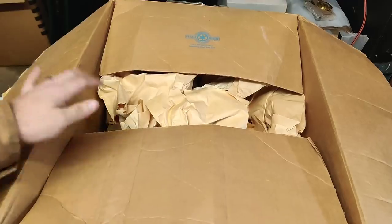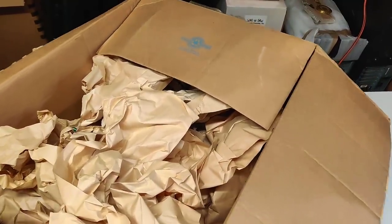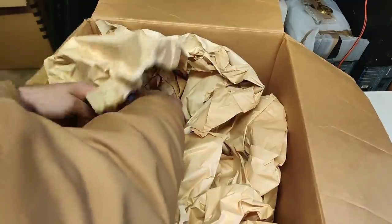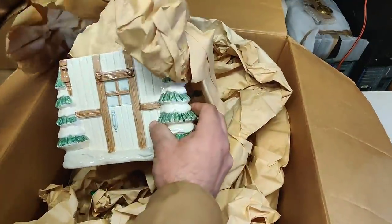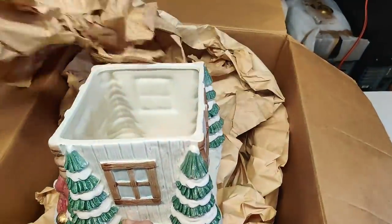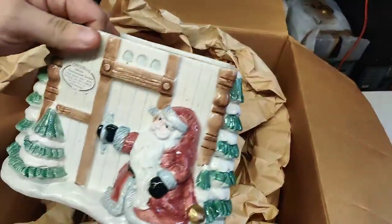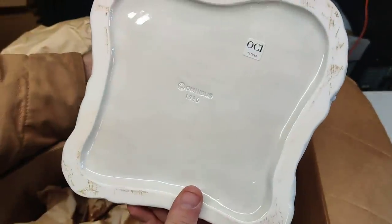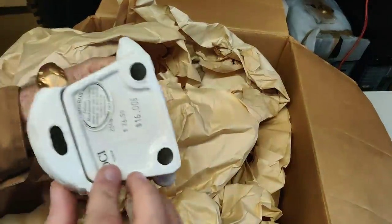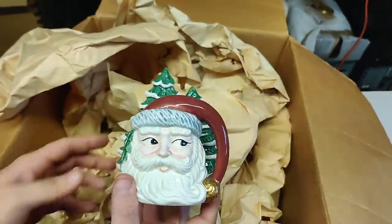A lid to something. Alright guys, this next box, I went ahead and opened it up a little bit because the top of this box had personal names on it. But let's take a look, see what we might have in there. It looks like more Fitz and Floyd stuff. I've already sold quite a bit of this on eBay. And it goes rather quick, actually. Omnibus OCI. So that is Fitz and Floyd. That looks like the bottom of a Christmas cookie jar. Let's see if we can find the top. This is not the top, but that belongs with it.